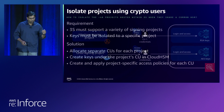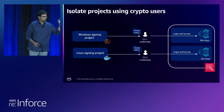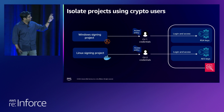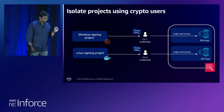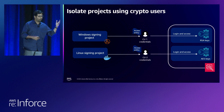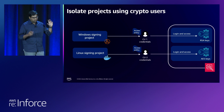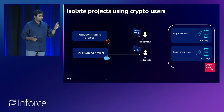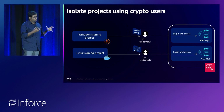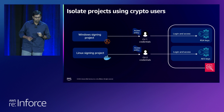A crypto user in a CloudHSM is the one that you can create to handle the keys. Let's take an example. In the Windows signing project, we want to sign Windows artifacts. And let's take another example where we want to sign Linux artifacts, right? Now, what we do is we get to the CloudHSM, and then we create the crypto user 1. And the role of the crypto user 1 is to hold the keys that are specific to Windows signing project.